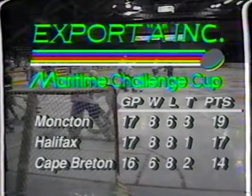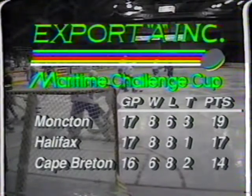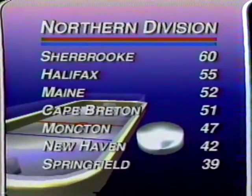Now, as we've mentioned, there is more at stake in the AHL this year besides the Calder Cup. It's the Export A Inc. Maritime Challenge Cup. And right now, the three teams involved are playing it pretty tight. There's Moncton on top with 19 points, Halifax just 2 points back, and Cape Breton still in it with 14 points. But it's a different story in the Northern Division standing.